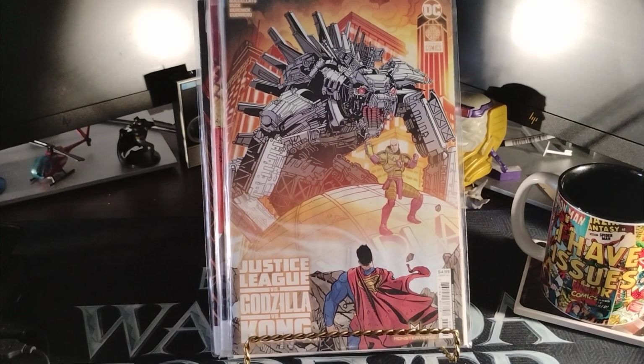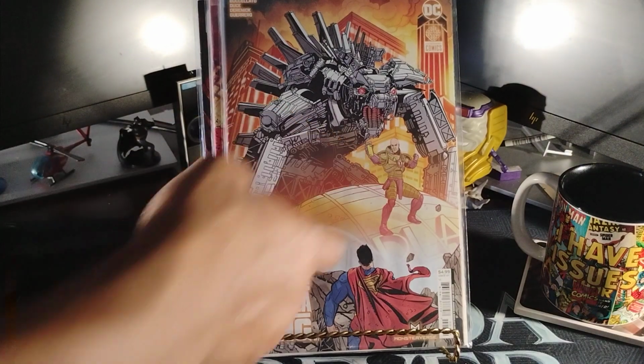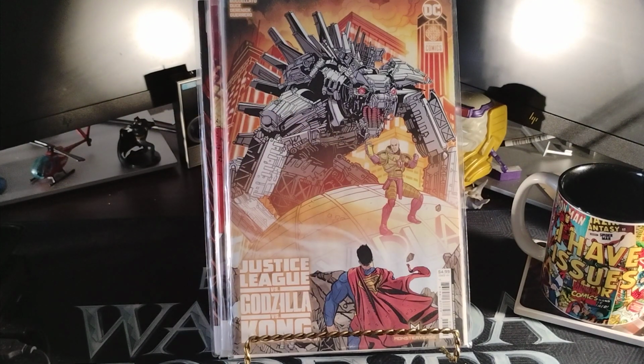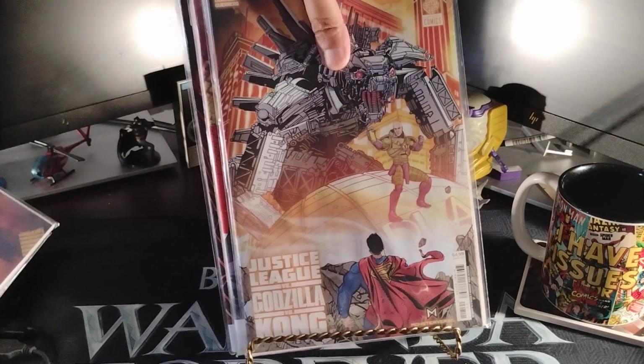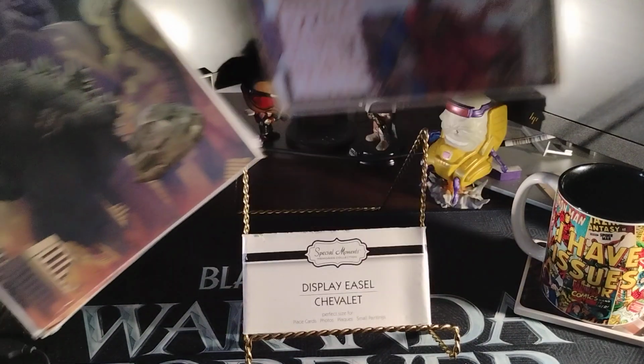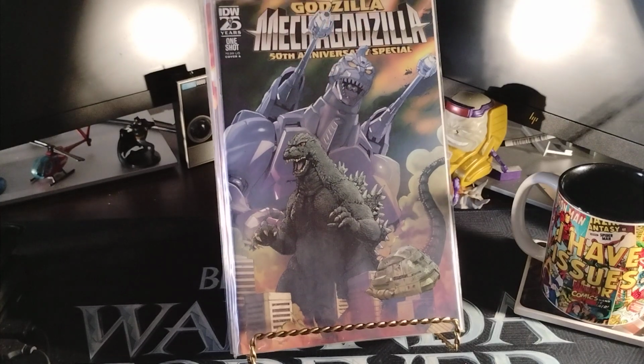Definitely read this. This looks like Mechagodzilla, actually. And then, of course, there is Lex Luthor. All right. So, yes, issue number 5. Oh, I'm sorry. Issue number, what is it? I'm a little off there. This is part of the Monsterverse, too. Issue number 7, I'm sorry, of Justice League versus Godzilla versus Kong. And there's very little Kong in there. It's more so Godzilla than anything.